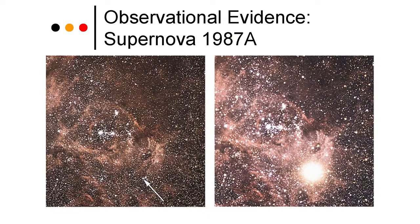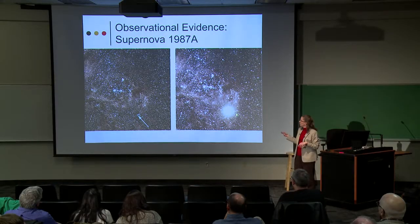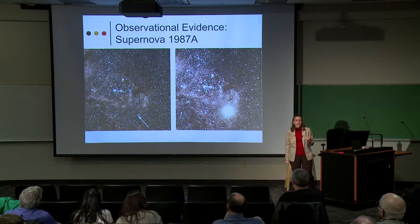What is the observation evidence of this? Have we ever seen supernova? Yep, every year, all the time, we see them. There's billions of stars out there. We've got great telescopes. We see supernova happening all the time. In 1987, this star went supernova. This was visible to the naked eye.